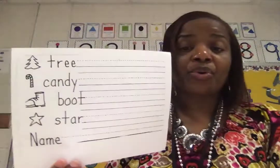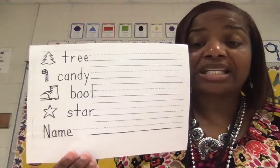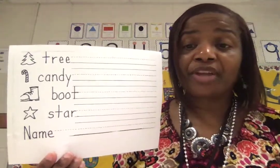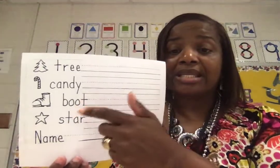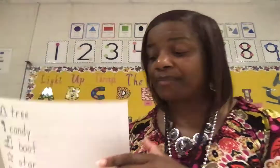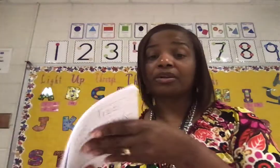It's important that you know what your lightning words are, okay? All right, and the last thing we're going to be doing with words, these are words that associate with Christmas. You see tree, candy, food, star. You're going to write your name at the bottom right there, and then you're going to write the words tree, candy, food, star. You write it more than one time. You write as many times as you can.